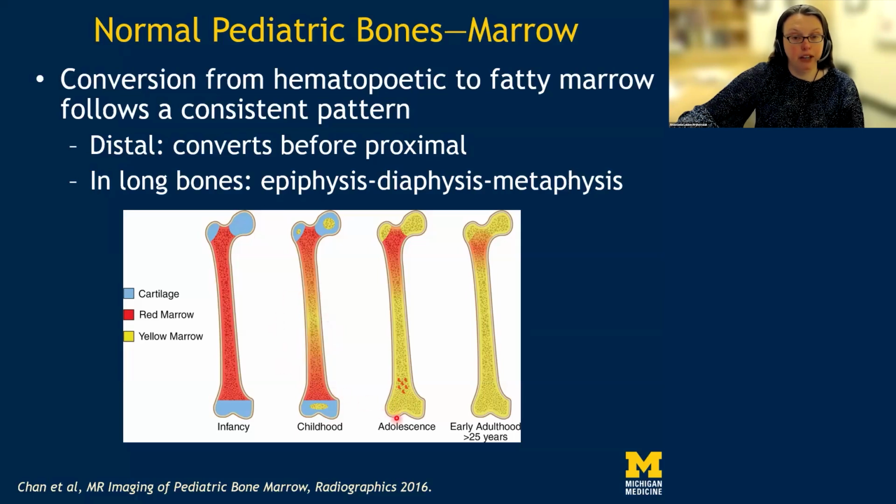By the time we have an adolescent, we've gotten conversion throughout the diaphysis with just a small amount of residual marrow in the distal metaphysis and a larger amount of red marrow within our proximal metaphysis. Again, following this first rule here that we convert distally before proximally. Finally, by the time we get to adulthood, this distal metaphysis should be primarily fatty marrow, and a small amount of red marrow is preserved in the proximal metaphysis.